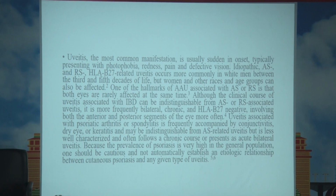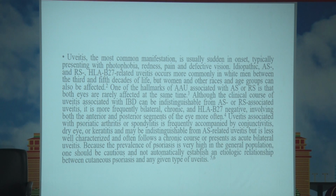Idiopathic AS and RS HLA-B27 related uveitis occurs more commonly in white men between the 3rd and 5th decades of life, but women and other races and age groups can also be affected. One of the hallmarks of acute anterior uveitis associated with AS or RS is that both eyes are rarely affected at the same time.